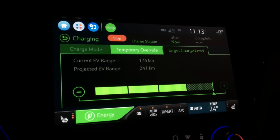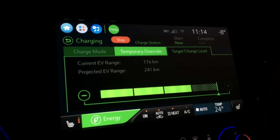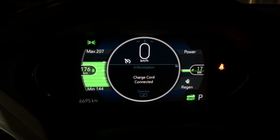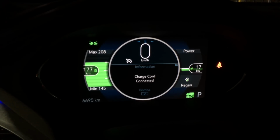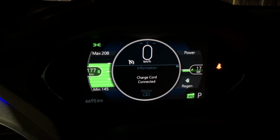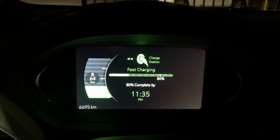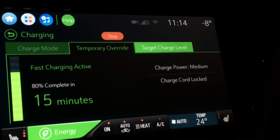In the DC fast charging, it's supposed to be able to get 140 kilometers in 30 minutes. I did that twice, and the first time I got about 140, 150 kilometers in an hour and a half. Granted, it's very cold outside. And the second time, I got about 160 kilometers in 2 hours and 50 minutes. It is hit and miss, and it also depends on the charger and its ability to provide you with juice.